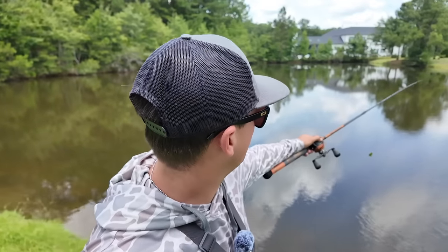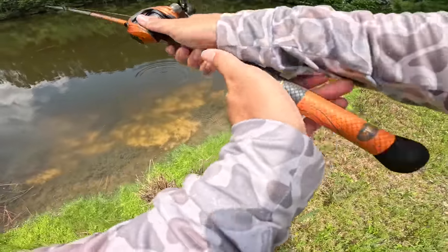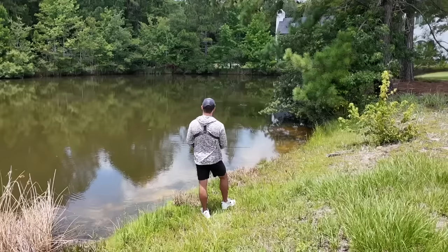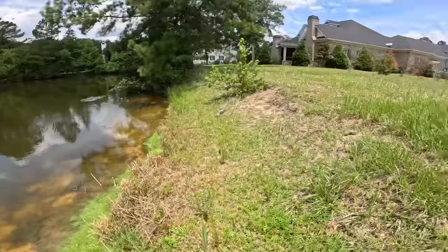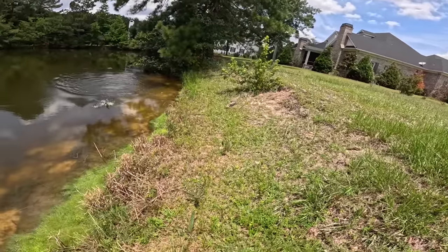All right, we're gonna walk over by this far tree. There's usually some fish stacked up. Do your work. Right there, man, come on. I wanna see a good explosion. There we go. There we go, baby.